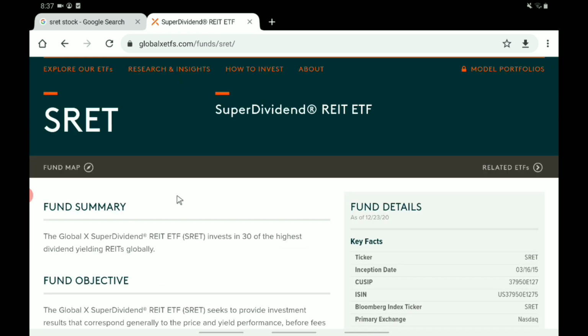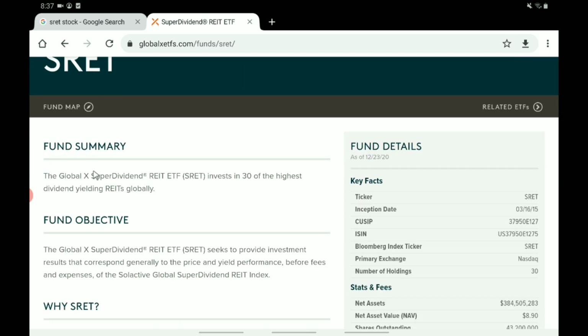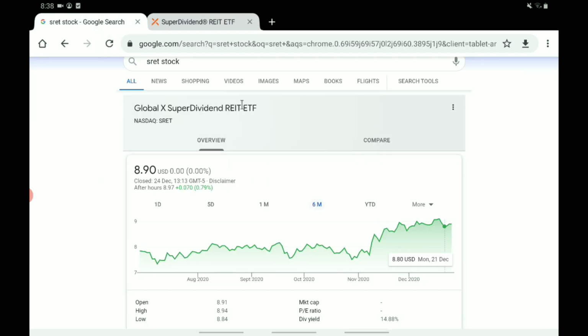So first things first, we're going to have a quick look at what the company actually does. And this company is called Global X Super Dividend. From that title, we can tell they are working on dividends. And if we do have a quick look at the fund summary, we can see this is true. So I do believe this is an ETF. Yes, that is the case.